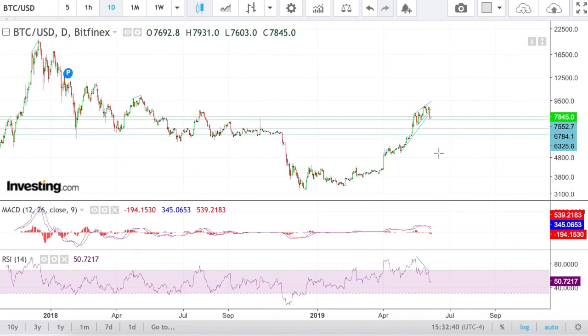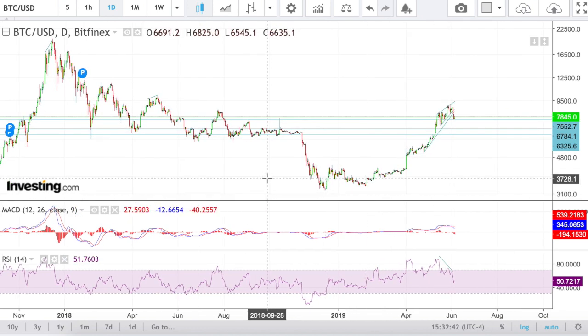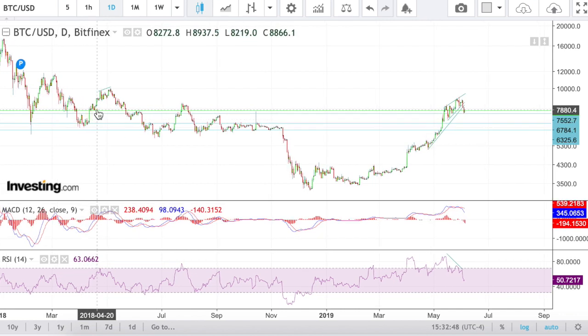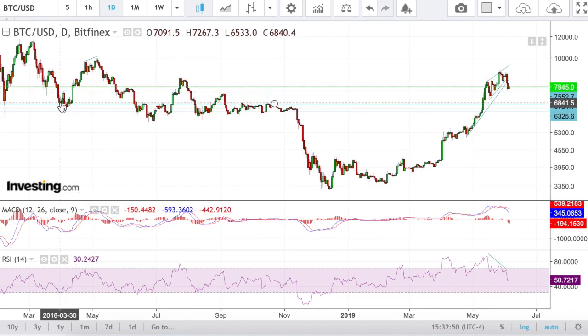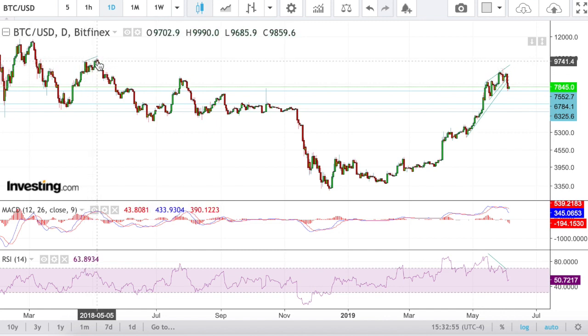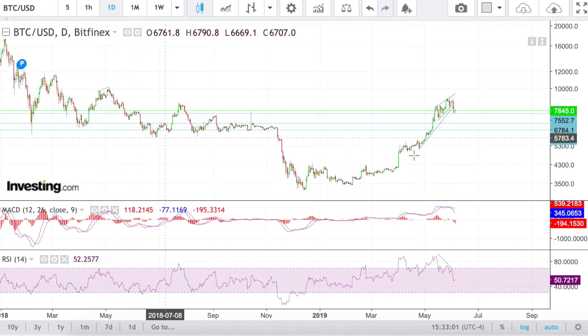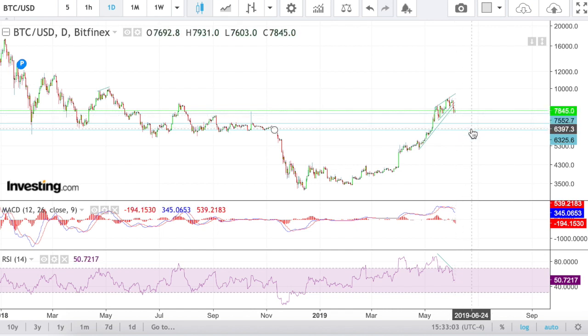Now, one thing I wanted to show you guys is the last time we had RSI divergence was right here, out of almost the same pattern, a huge uptrend, and then contraction of price, and then we had a big pullback. I'm not saying we'll get a pullback of this size right now. I don't think that's what's going to happen, but I think we'll definitely see more downside.